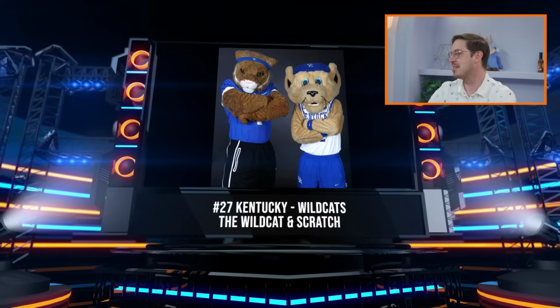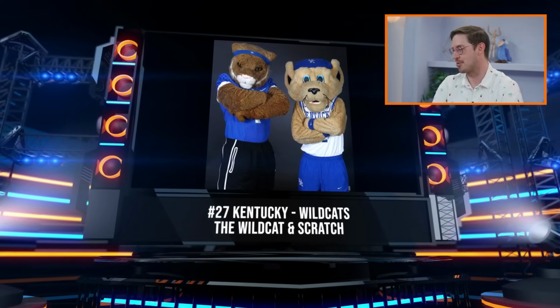Okay, this is the Kentucky Wildcats. This is the Wildcat and Scratch. I couldn't tell you which one of these is the Wildcat and which one of these is Scratch. I'm gonna guess that Scratch is the one that's on my left, his right, because he looks like a scratching post. The fabric of his skin looks like something you'd give a cat to rip apart. Scratch is the one with the hat. This looks like an old guy trying to rap. Both of these costumes look 40 years old. However, I would like to hear their album. 2 out of 5 basketballs.